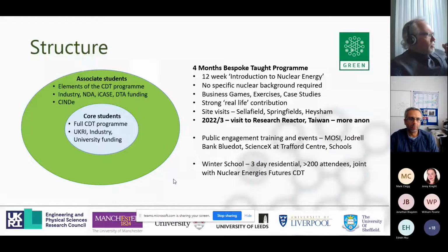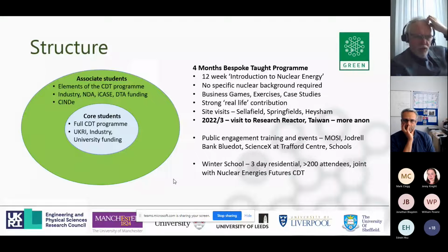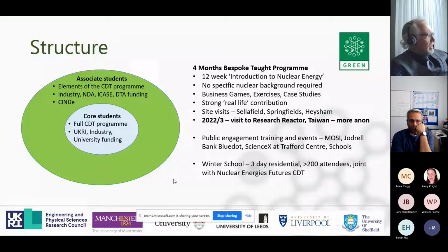In terms of the structure of the student experience, the first year is essentially a training year, and then years 2, 3, and 4 are when the PhD starts in earnest. The first year is broken down into 3 gobbets. There's a 4-month bespoke taught program. We draw students in from a wide variety of backgrounds. We've had psychology graduates, we've had sociology graduates, mathematicians, physicists, biologists, astronomers. We've had chemists. Chemists are probably the biggest supplier of students to the CDT. Engineering graduates. We take them all in.